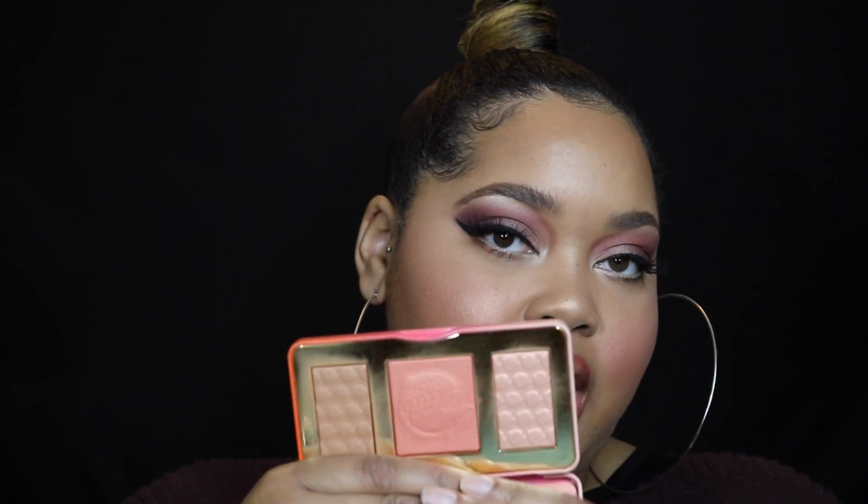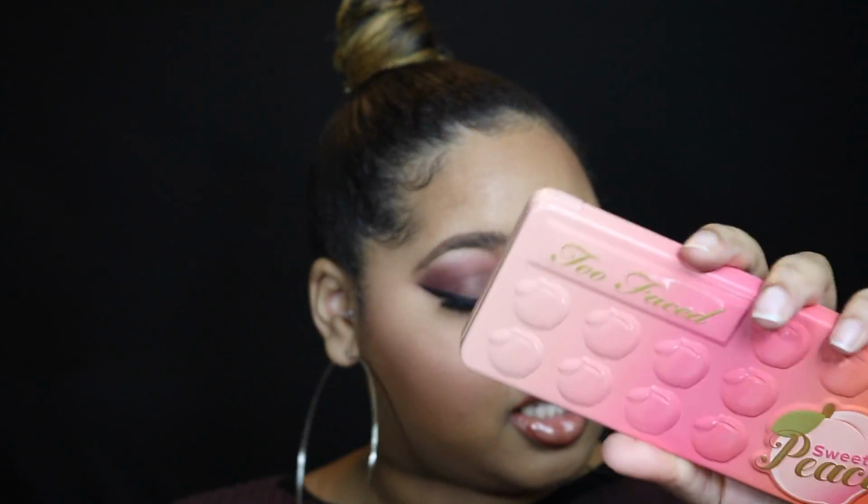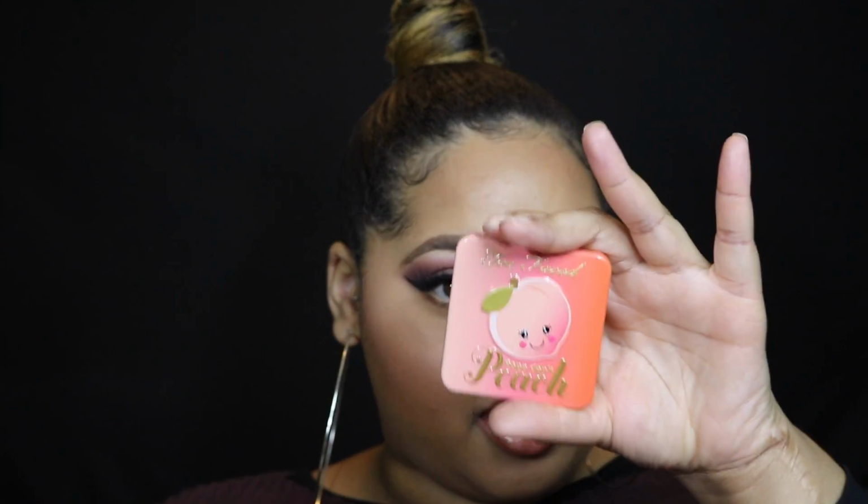This is $42, and it's relatively hard to find right this second in stores. It's sold out everywhere, but online it is restocked. I don't know how long it's going to stay restocked online, but again, I do think that this product is permanent. So if you're like, Kelsee, what should I buy? For sure buy this. For sure, this is a great palette. For sure buy this. If you are NC30 to NC55, NW40, any woman of color, this is going to be beautiful.